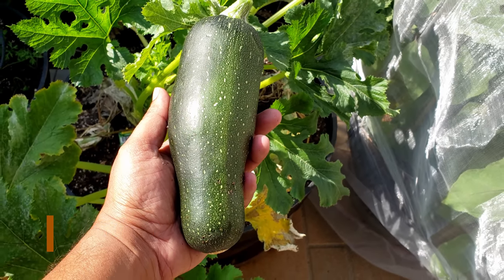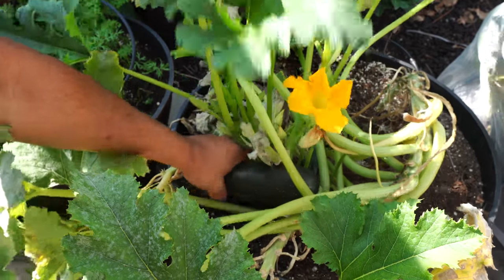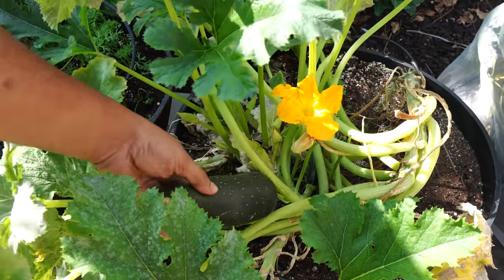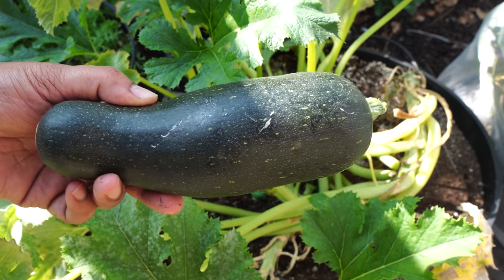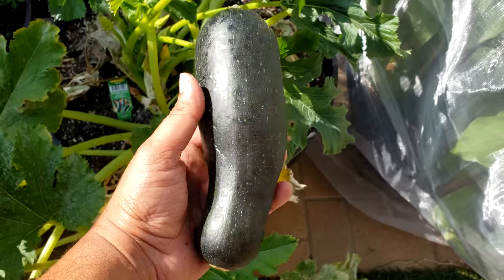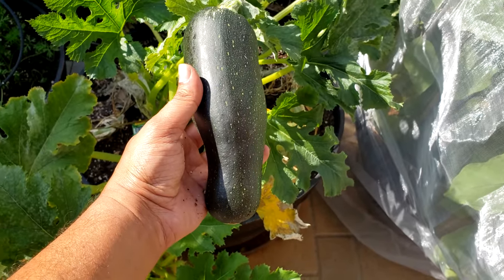Zucchini. We had our zucchini plants. These are the black beauty zucchini plants that were growing in a container. And we did harvest a few zucchini this month. So you can look at the zucchini. It looks quite good. One of the easiest varieties to grow is the black beauty zucchini. And we had a lot of fun growing it.